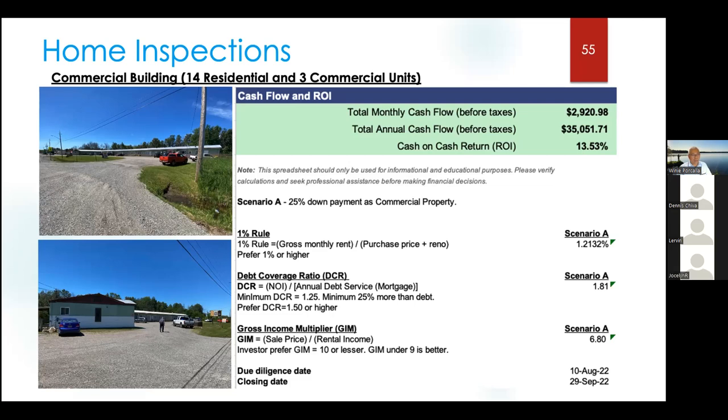So pwede itong gawin, if I suggest this type of building, you have to put this under a corporation. And I can help you create a corporation as well if you want to do a corporation. Maybe two or three of you create a corporation. I can help you also with that if you plan to.